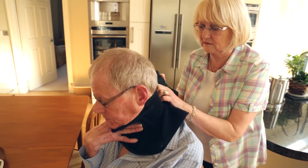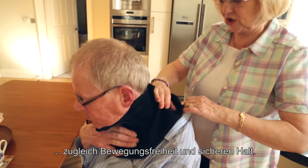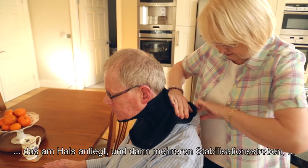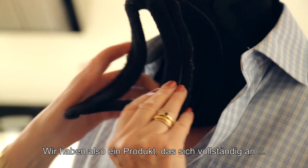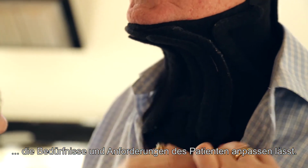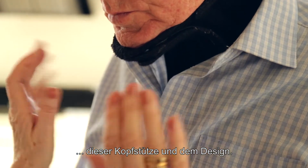The design of the HeadUp Collar allows freedom of movement whilst giving support to that person. So it's made up of a snood that fits around the neck, and then a series of different supports that can be added to it dependent on where the person needs and requires that support. So the idea is this is a product that can be completely customised to the patient's needs and requirements, and that's a huge benefit and beauty of the actual collar and its design.